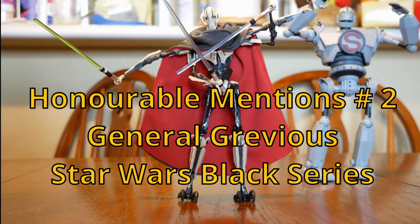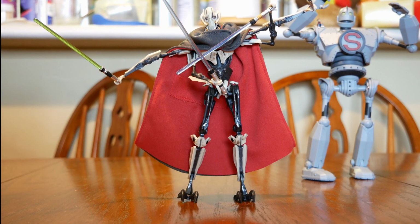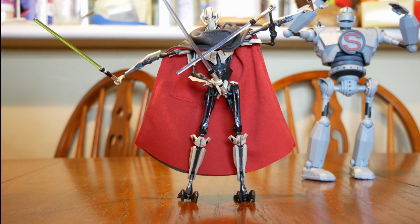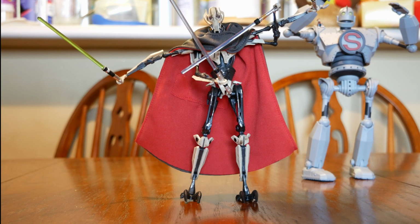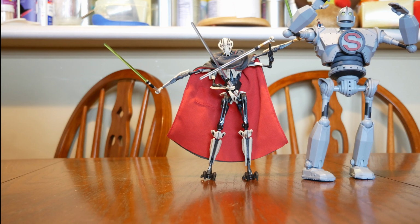is, yeah, it's a similar situation. Despite the fact that he has 4 arms, he's not super articulated, and these legs make him a little bit hard to stand up, but he looks great. He's got the cloth goods cape, and, I mean, come on, he's a robot with 4 lightsabers, or a cyborg. I guess he's technically a cyborg. The likeness is good. Yeah, that cape is really good. Let's just get it out of the way of his face. But yeah, he's not super posable. So, unfortunately, the good general here just does not make the cut.